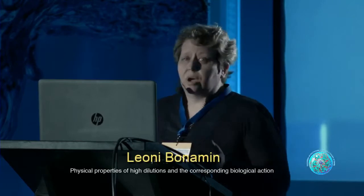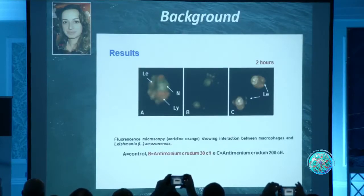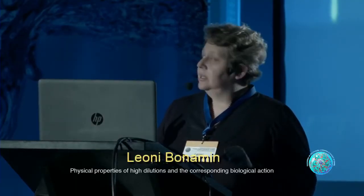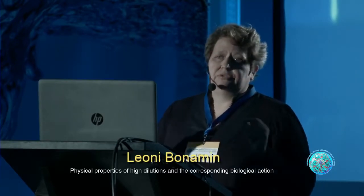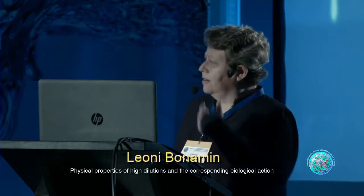Let's start with some background about our previous work. This is the work of a student of mine, Fabiana Santana. It's her PhD thesis. She studied the relation between Leishmania amazonensis, a protozoan, and macrophages under the effect of the homeopathic medicine Antimonium crudum in different potencies or different dilutions. And here we can see the morphological parameters we observed after this treatment.